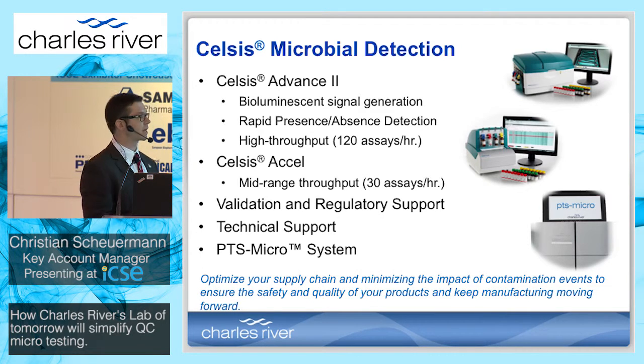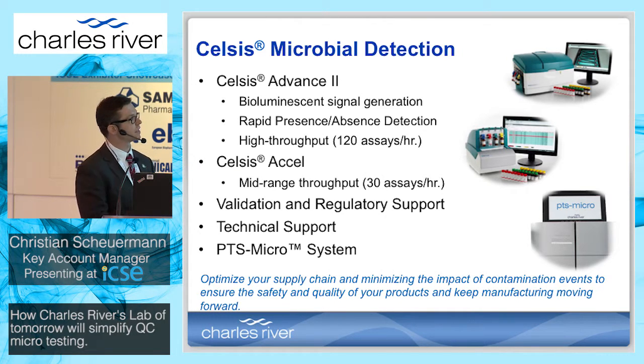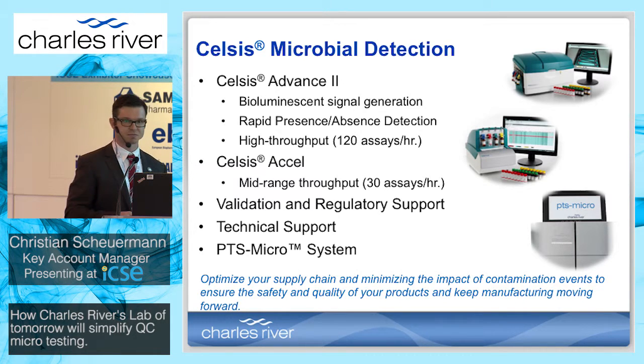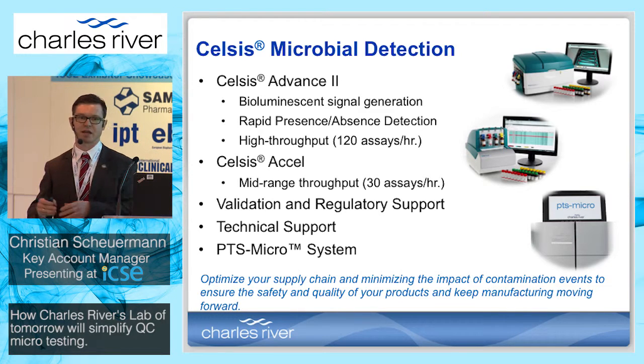And this is why we are currently working on, this is still in the beta stage, on a system called PTS Micro. That's that one here. The PTS Micro system is using a different assay, gives you a result in 30 minutes, and is a quantitative system. So this system automatically counts the cells that are in your product.